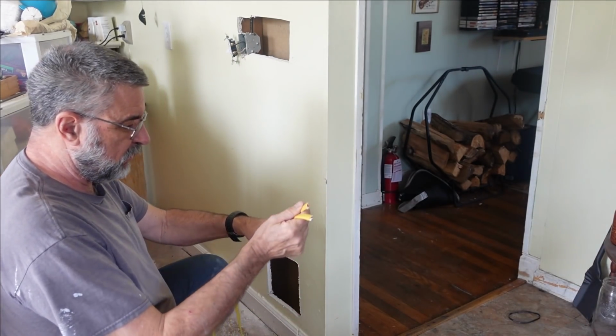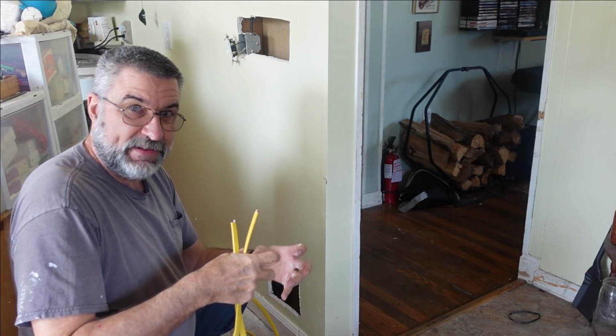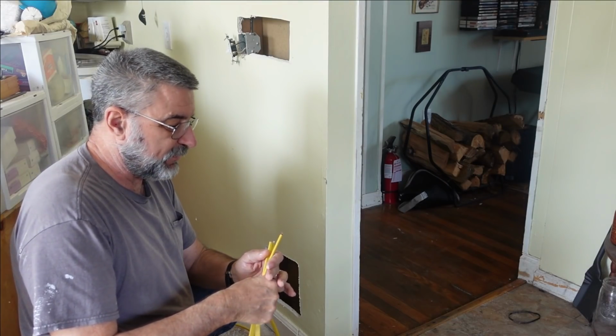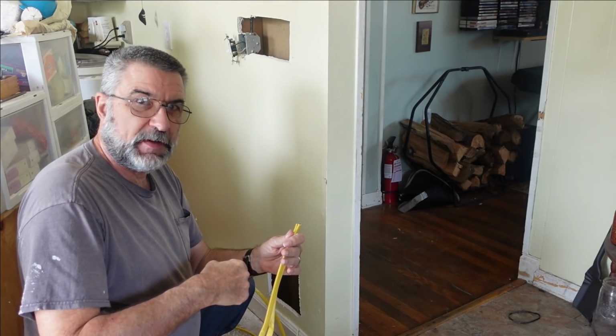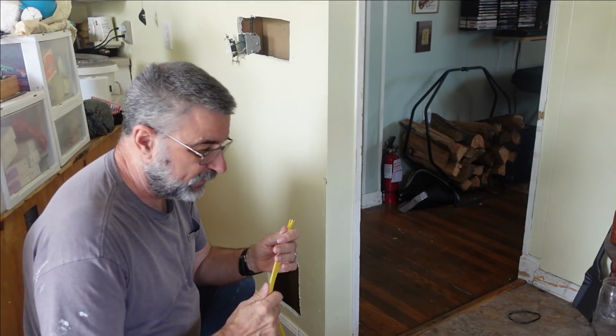So I got two wires here that are just long enough to go down in there, and then I'll put a junction box to end them down there so it's not dangerous. And then I can tie into that junction box later to run the wire the rest of the way over to where the other switch will be.